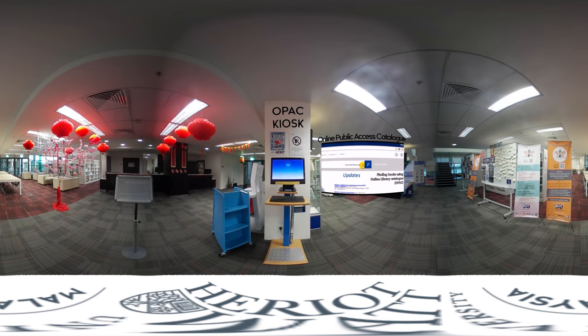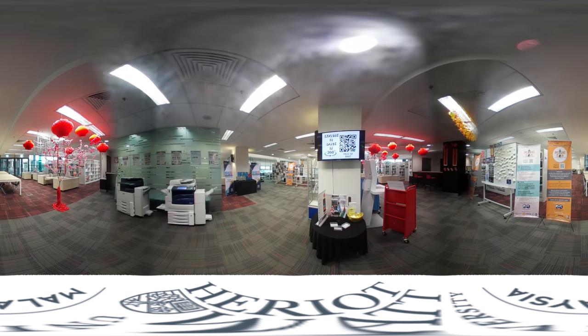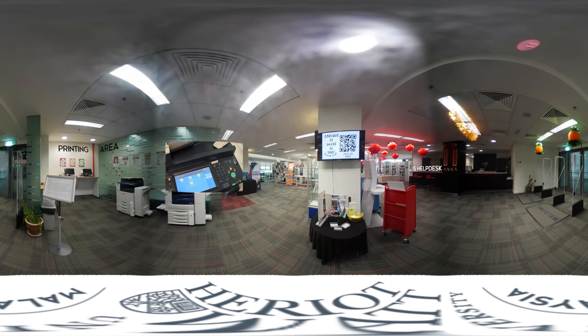The OPAC station provides access to Discovery. Discovery is the Heriot-Watt University system that enables students and staff to identify and access library resources from any location and any device across all campuses. It provides fast and efficient searching and filtering of resources from one place. The library space and computer labs has multifunction devices for printing, photocopying and scanning.